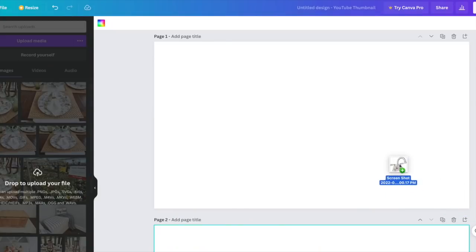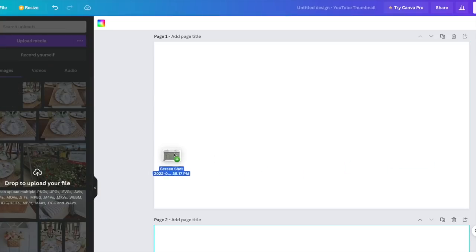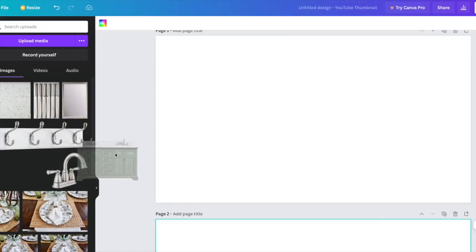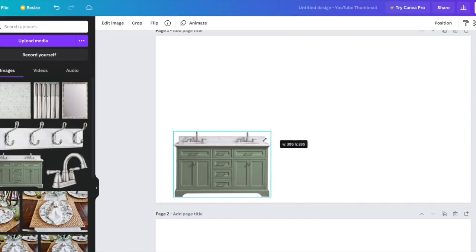So now that you have all of your images cropped, what you do is you bring them over to your Canva screen online and you begin to drag them right into your upload section on the left side of the screen. Then once you've uploaded all of the images that you wish to use, you start pulling them from your upload section and placing them onto your canvas.